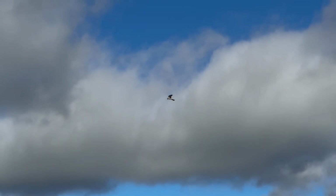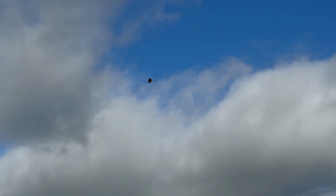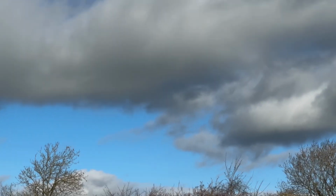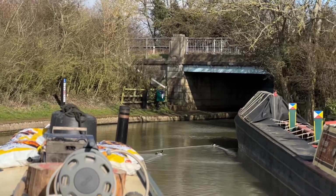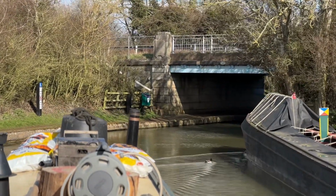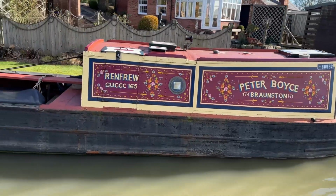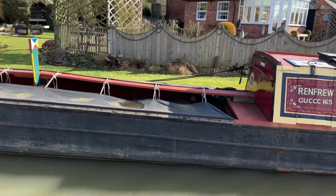God, I've never seen one that close. Gotta watch out now though, because I'm about to go into this bridge here. It's a very busy day, very windy. Let's see if any other boats are coming. There's been quite a few already. And this is a beautiful boat here. Wow, look at that.